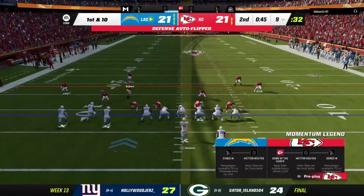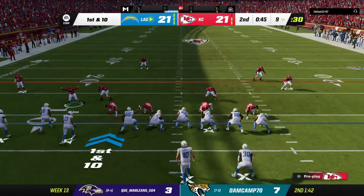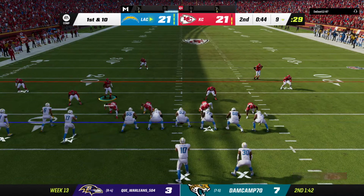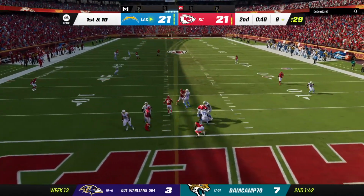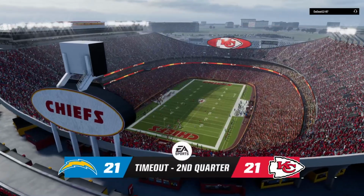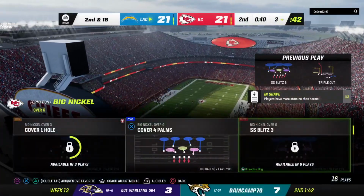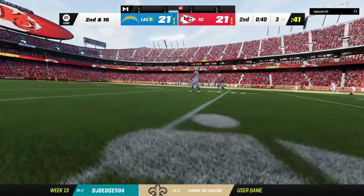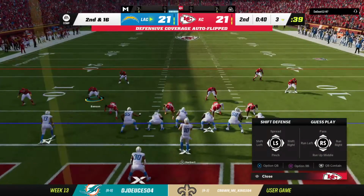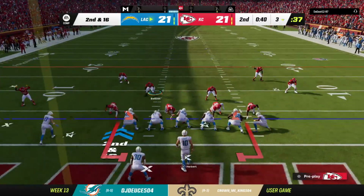The Charger drive about to get going. And we're under a minute to go here in what's been an even first half, all tied up. Yeah, still time to make something happen, too. A couple completions, you string them together, could get into field goal range. Let's see what happens. The Chargers going to signal for the first of their timeouts as they'll stop it with 40 seconds remaining in this first half.